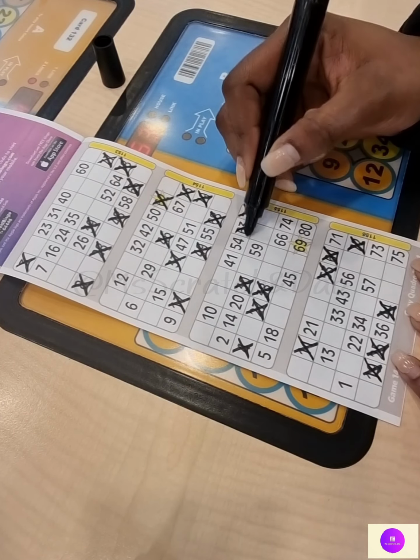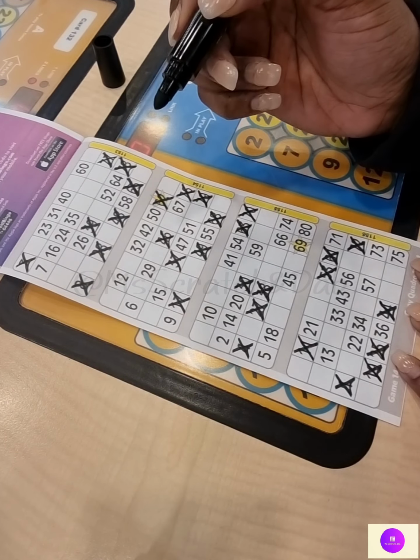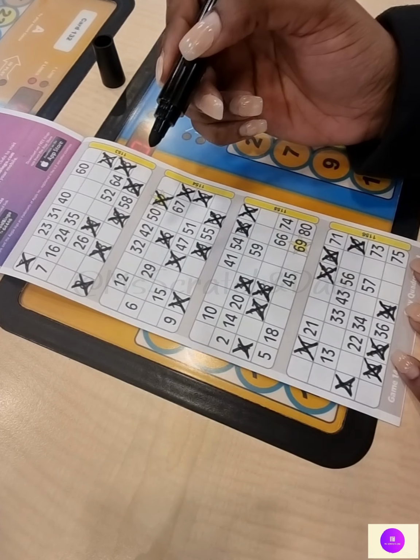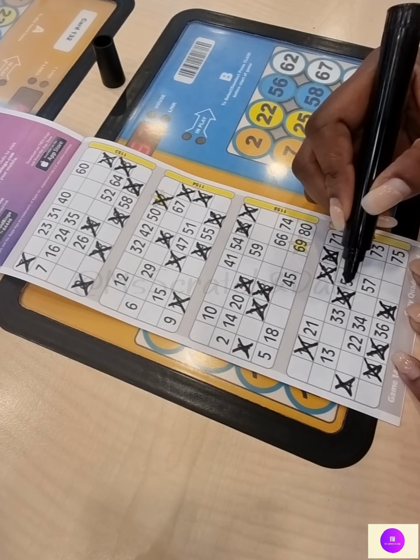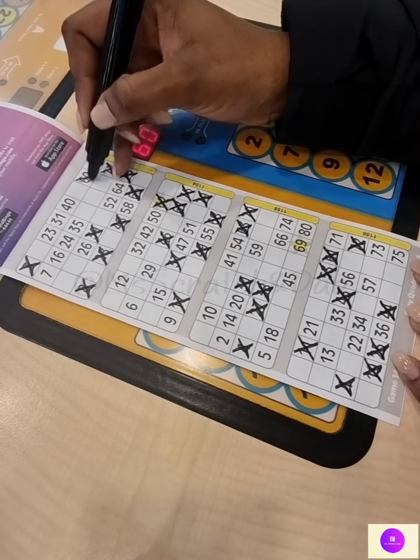6 and 3, 63. On its own, number 1. Okay. Code ending 493. Good 2 lines. Now 3 lines. Next number. 4 and 3, 43. 6 and 7, 67. 6, 0, 60.